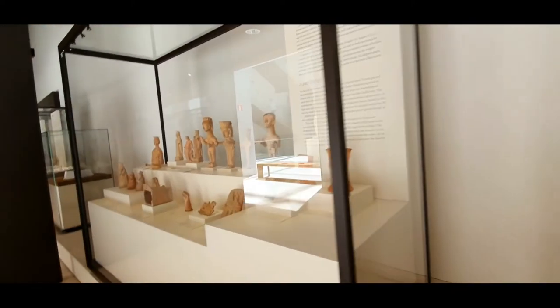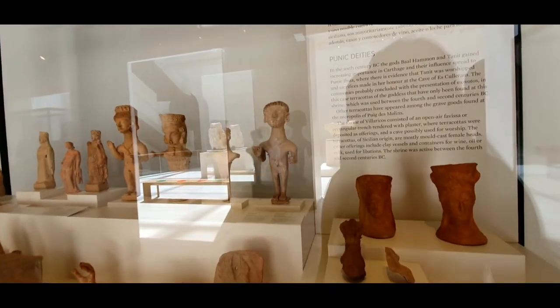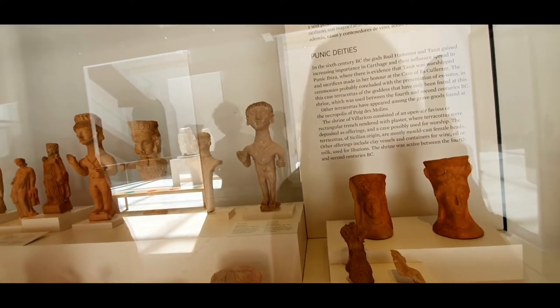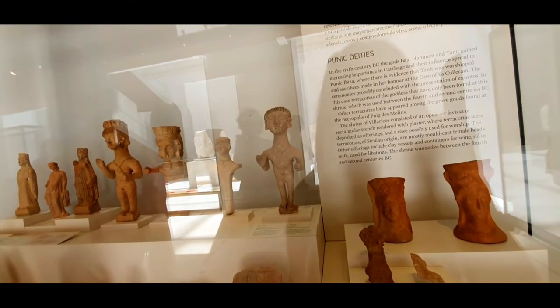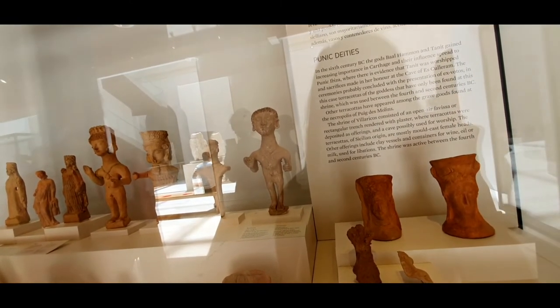And this is the Punic deities. In the 6th century BC, the gods Baal Hammon and Tanit gained increasing importance in Carthage, and their influence spread to Punic Ibiza. It is evident that Tanit was worshipped and sacrifices were made in their honor at the cave of Es Culleram.